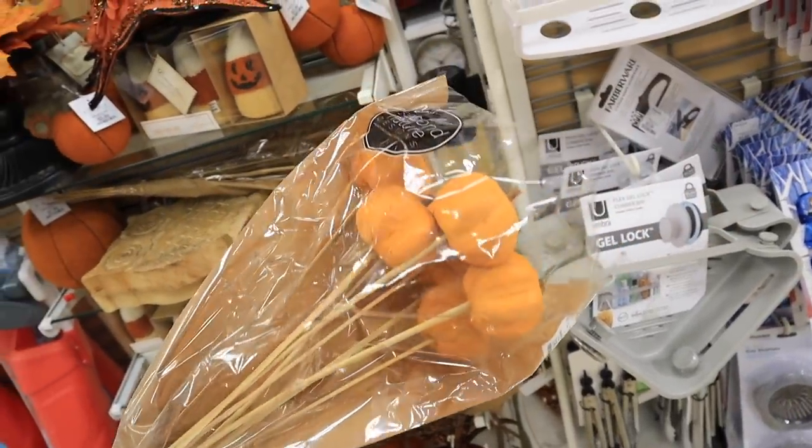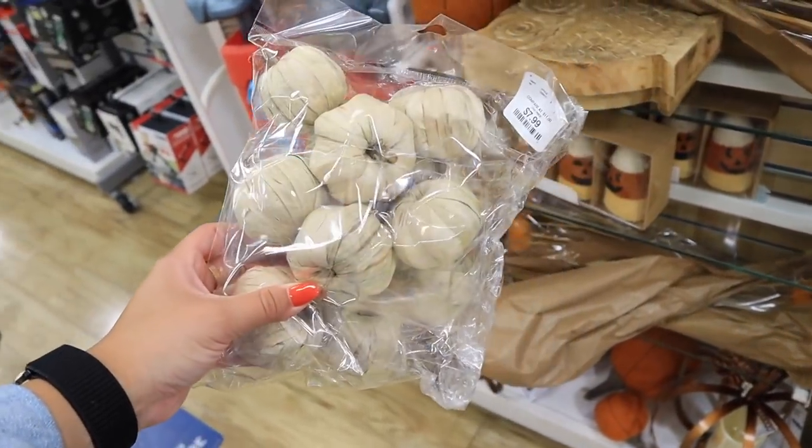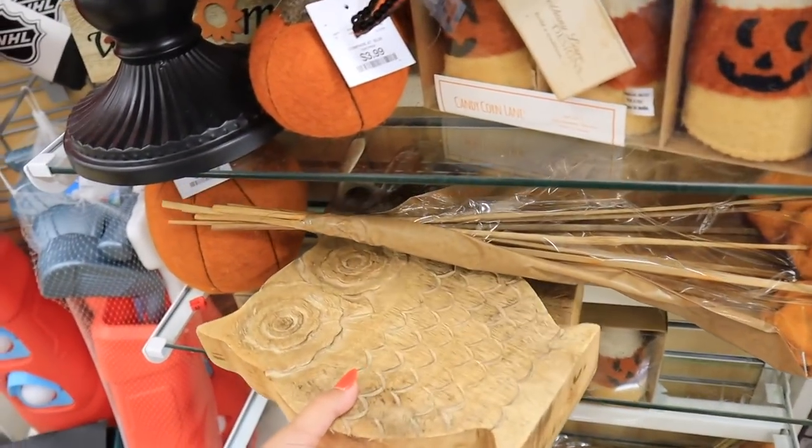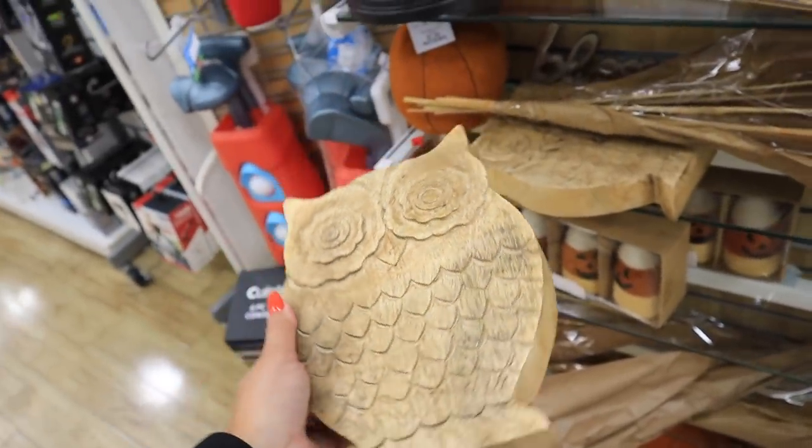These pumpkins on a stick. Actually, might have to get some of these. And also these. They also have these little wood carved owls. These are $7.99. These are really, really pretty.